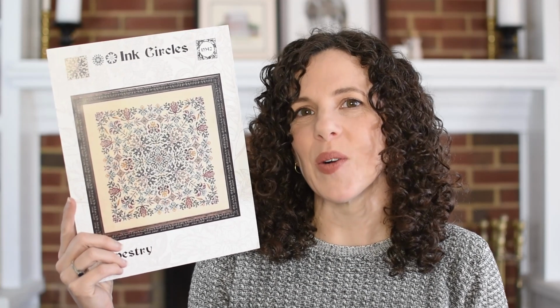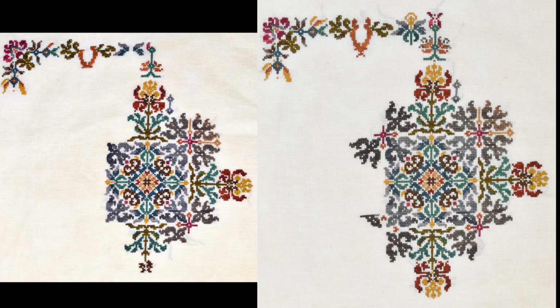Tapestry by Ink Circles. I'm using the called for floss for this entire project. It's one that I had said back in 2018 that I wasn't sure how enamored I was of fancy floss. I'm still not necessarily sure I'm enamored of it, if only because there is some lack of consistency between dye lots, even on the same card.